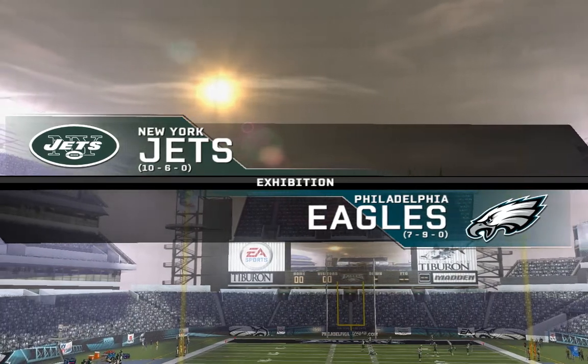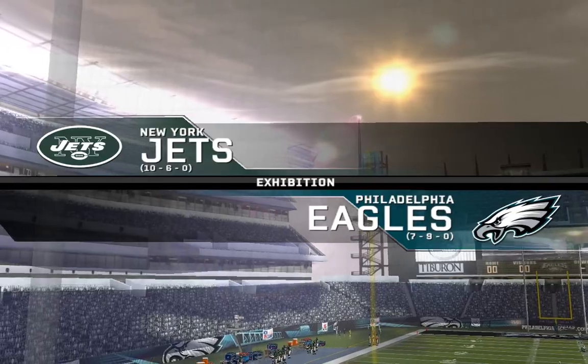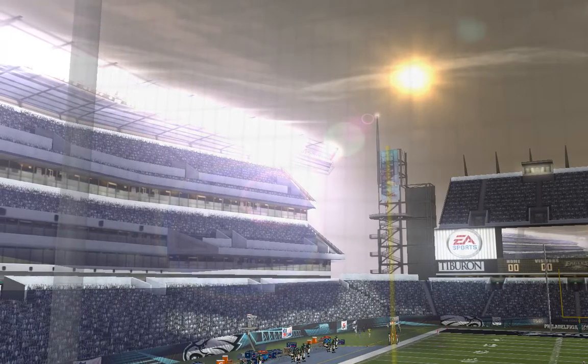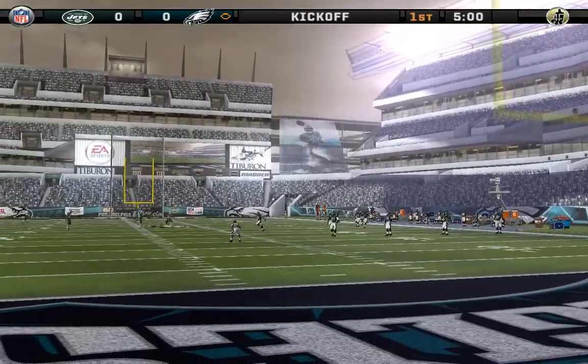Matchup. This should be a very interesting game as the Jets get set to take on the Eagles. The crowd is ready. The teams are ready. So let's get tonight's game going.